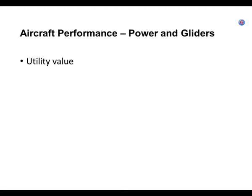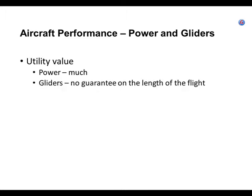Now, the fact is that there are benefits from having a power plane and benefits from having a glider. And let's go to those individually. Power has much utility value. Gliders have no significant utility value except in certain specific areas. And we're going to look at those.